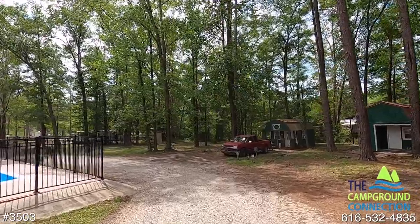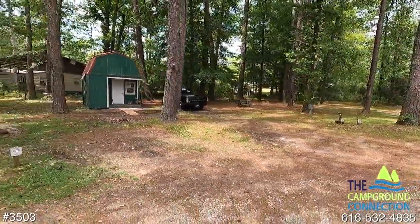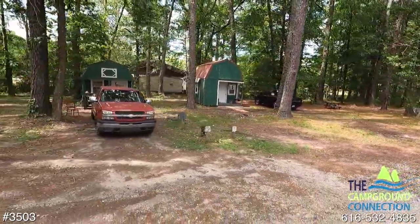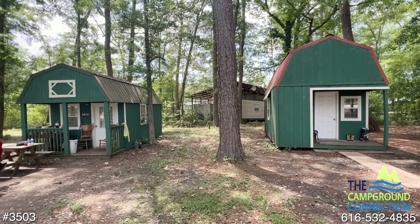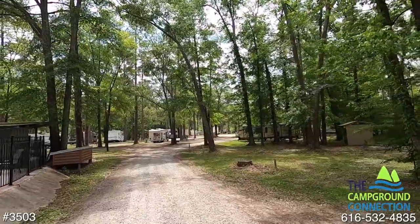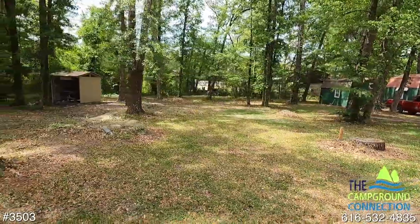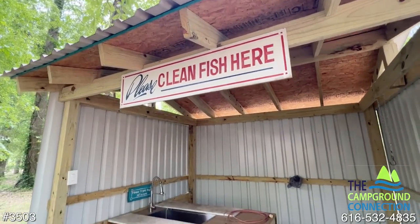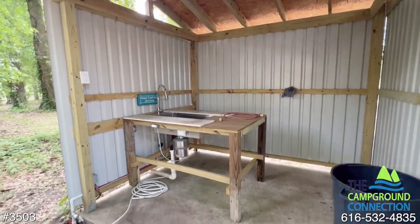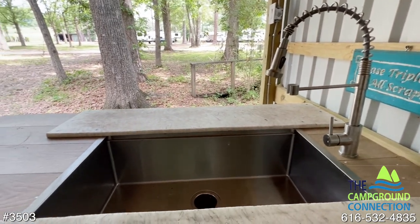The campground has two rustic cabins known as Minnie and Mickey. These cabins have air conditioning, a small sink, and television. They do not have restrooms but are located near the main office and bathhouse. The fish cleaning station is also nearby, offering running water and a covered area for cleaning fish.